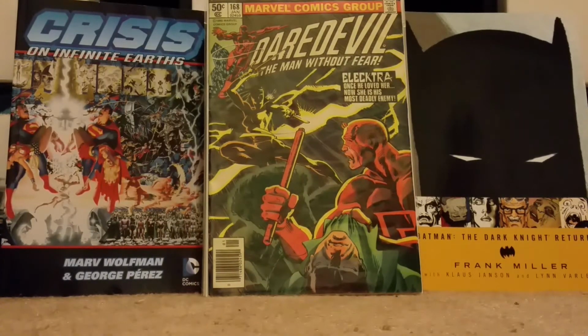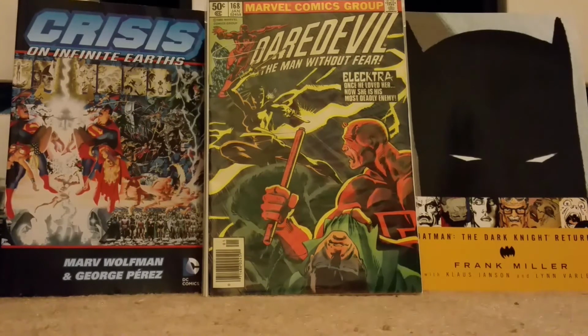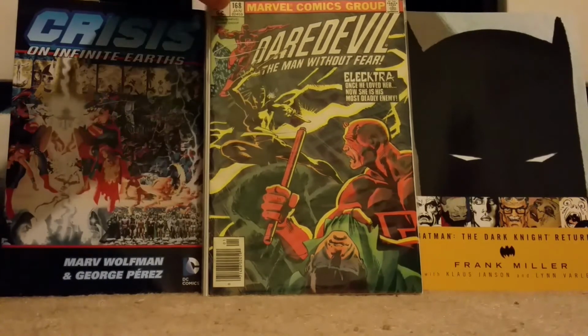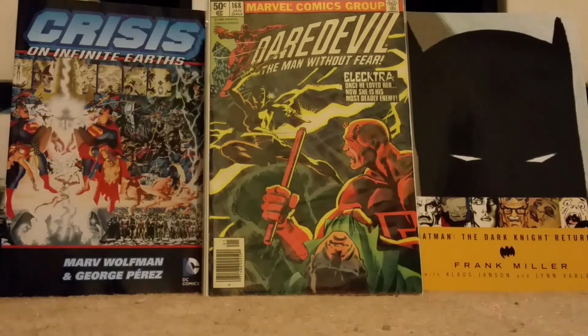Daredevil 168, first appearance of Elektra. Snagged this baby up for $15 at the beginning of this year. And the guy, they had it graded as like a 3. It's pretty rough, but when you've got a first appearance of Elektra, I don't have to have the most perfect copy. And it presents well. You can't really even tell it's that bad, so.